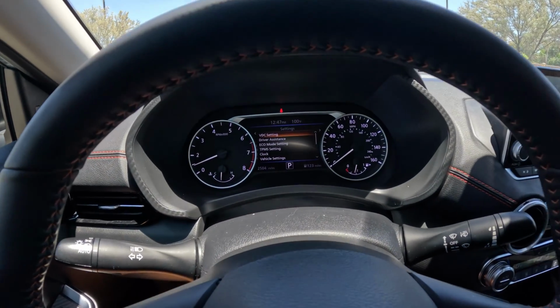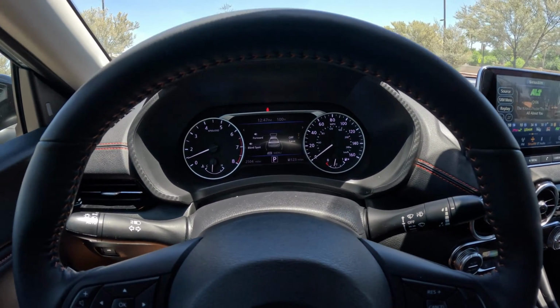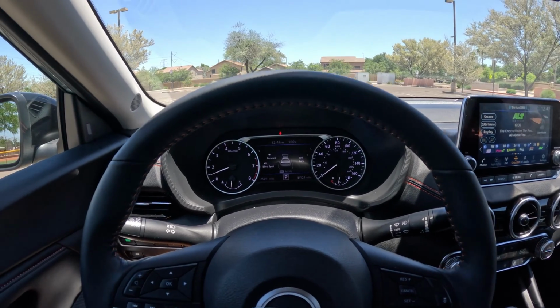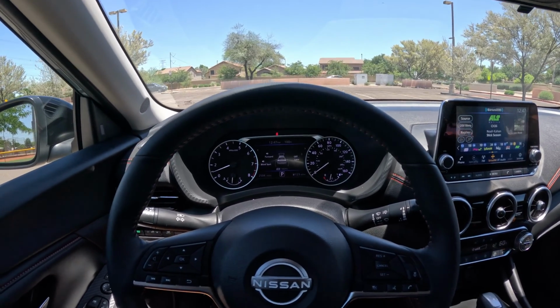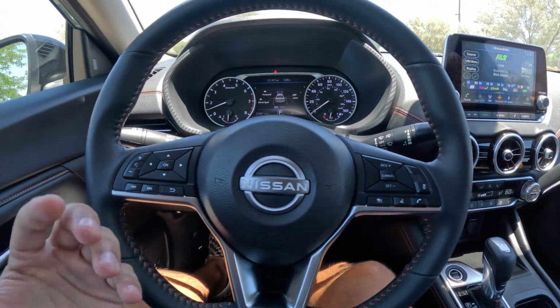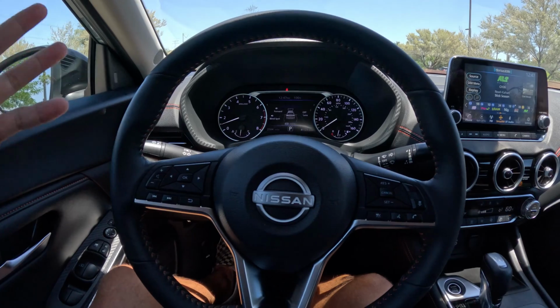The important thing to note here is, as you can see here, we have some of our driver assist controls. Now these driver assist controls aren't available for the base model cars. You're gonna have to spend some more money and get something like this, the SR, and that's gonna get you some nicer features. While the base model does feature regular cruise control, if you want intelligent cruise control, you're gonna have to spend more money. So those are the things that you have to take into consideration when deciding which Sentra is for you.